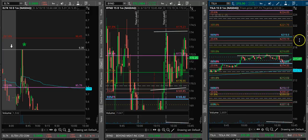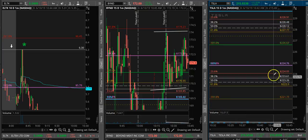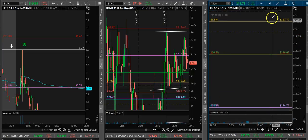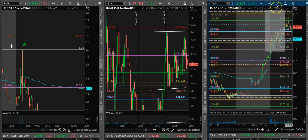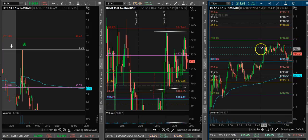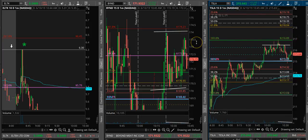Now, I don't have any resistance on Tesla until this 227.40 area. So this thing can really move. This is moving inside of an air pocket, and it can continue higher. It doesn't really have a whole lot of resistance. So that's something we probably won't see today or tomorrow, but I am waiting for it.